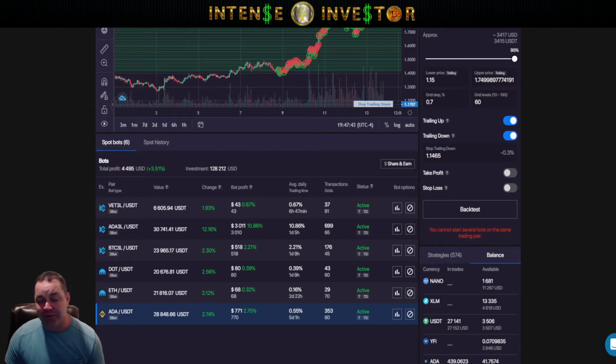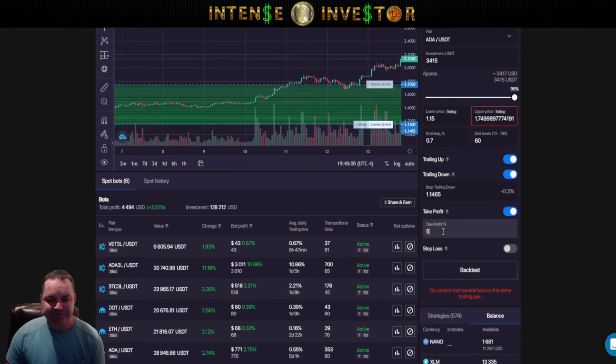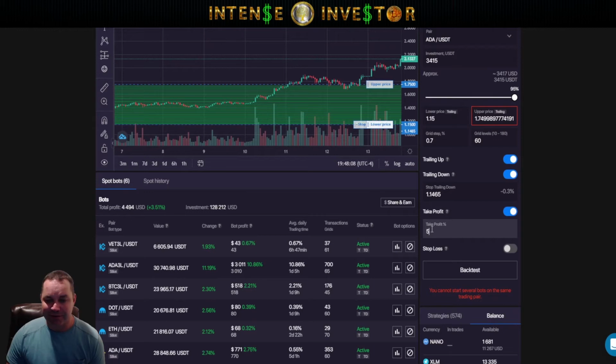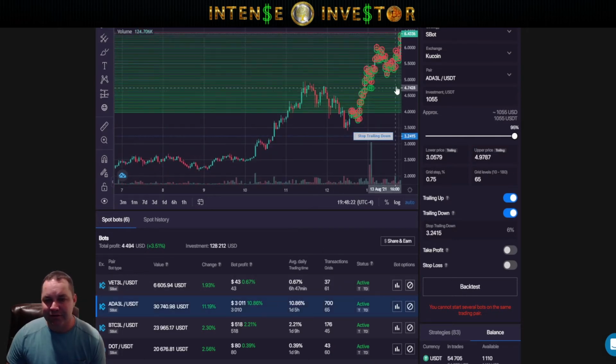So guys, something that's really important to remember if you try to run these 3 times leverage tokens in the grid bot is you definitely want to set up a take profit. Say I've already made 10% profit on this one with the ADA pair. I'd probably set my take profit to 10%. And you could also set a stop loss, so that way if it falls back down past a certain range.